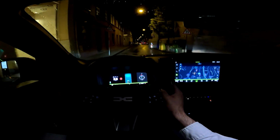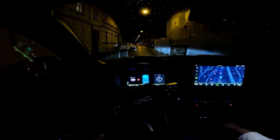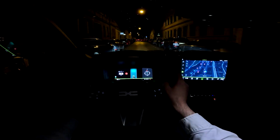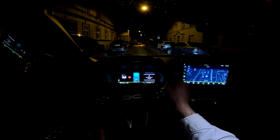Now we have the beeping sound, which is the speed warning that is mandatory by law for all new cars in Europe. And in order to turn it off, it's very easy. Just press this twice. So now my safety perso is selected.